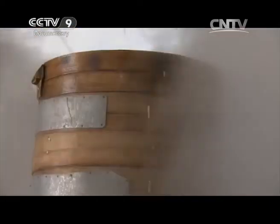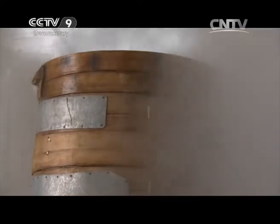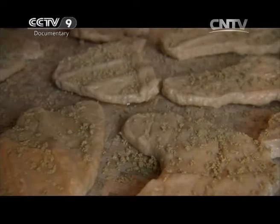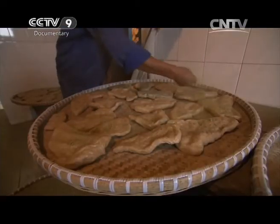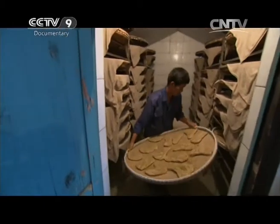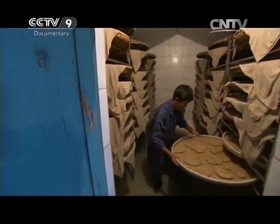The dough is cut into flat pieces and steamed in the pot. It looks the same as the steamed buns and rolls made in northern China. However, in this old sauce workshop, the steamed pancakes are sprinkled with powder and left in a cool, unventilated room.